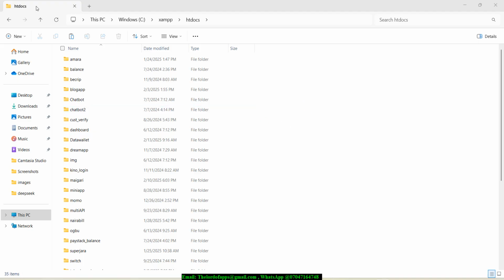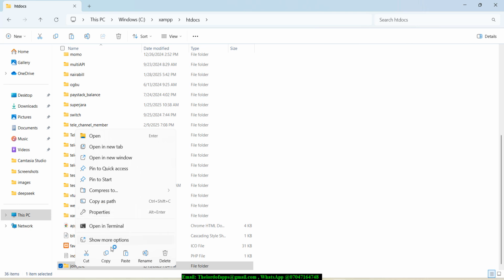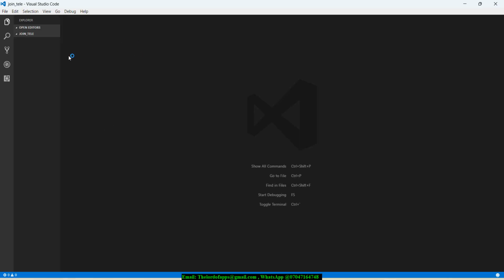At first, let's create a folder for what we want to do. Let's call it join underscore tele, something of that nature. That tele simply means Telegram. Do know that I created this in my XAMPP folder, this is my htdocs. I want to open this up with my Visual Studio Code. If we go to show more options, I open that up with Visual Studio Code, and it's completely empty right now.